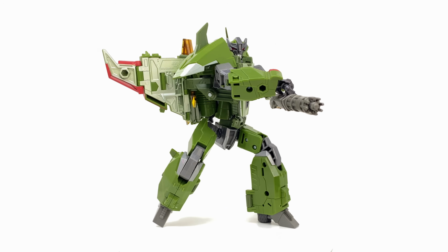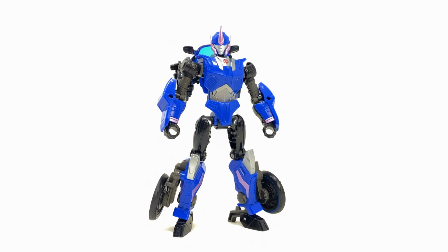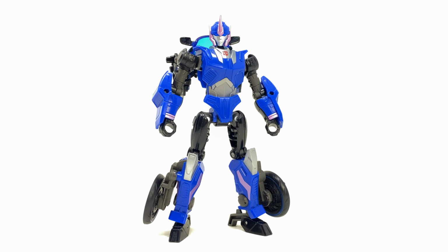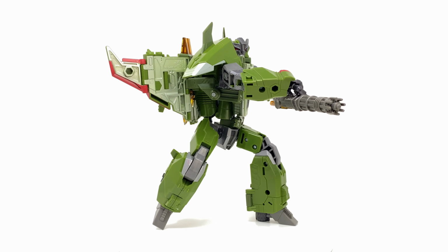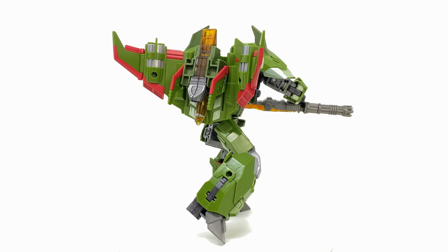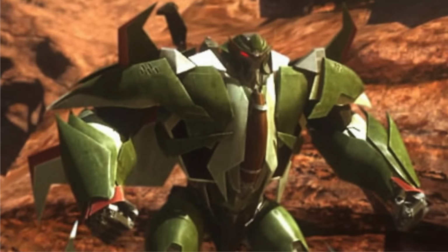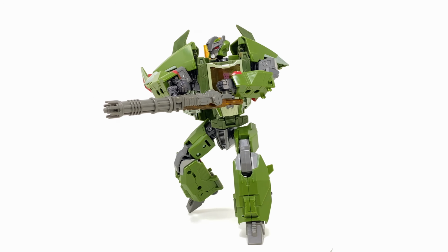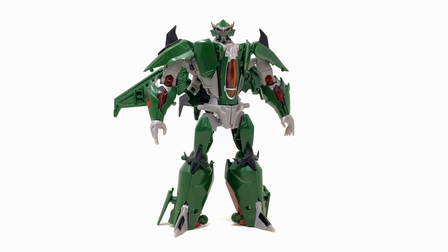Quaking into spot number 9 is the Prime Universe Leader Class Skyquake. Now I know for some this may come as a shock, especially after my comments regarding RC, but if Hasbro were going to G1ify these designs, then I really think this is how it should have been done. Skyquake is a great balance between both the old and the new, and whilst visually may not be as spot on as the likes of the original Voyager, I still think is overall the better toy.